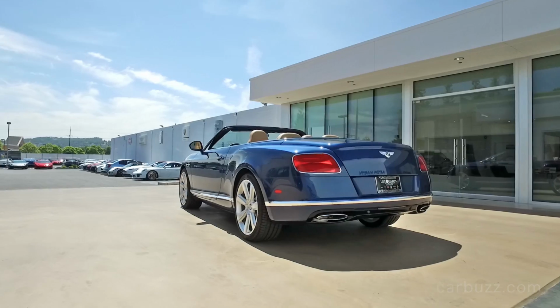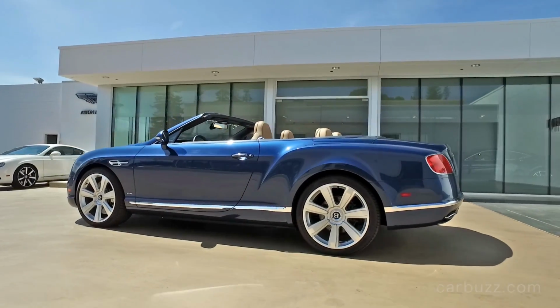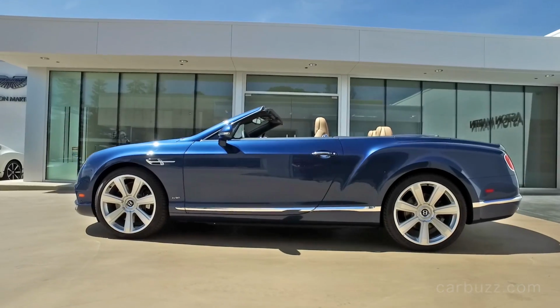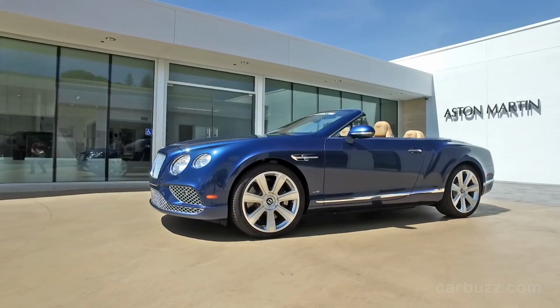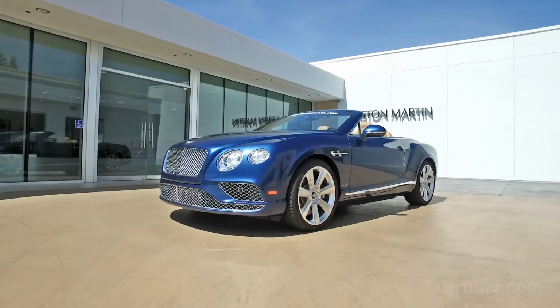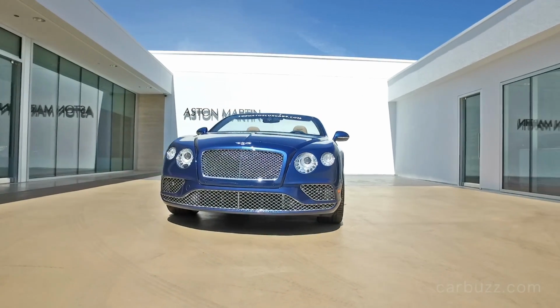So I'm going to give you a brief history of Bentley. What is this car's engine and transmission, its design inside and out, many of its really cool features, what is the competition, some safety and fuel economy information, how much does it cost, and whether or not this is the car for you.